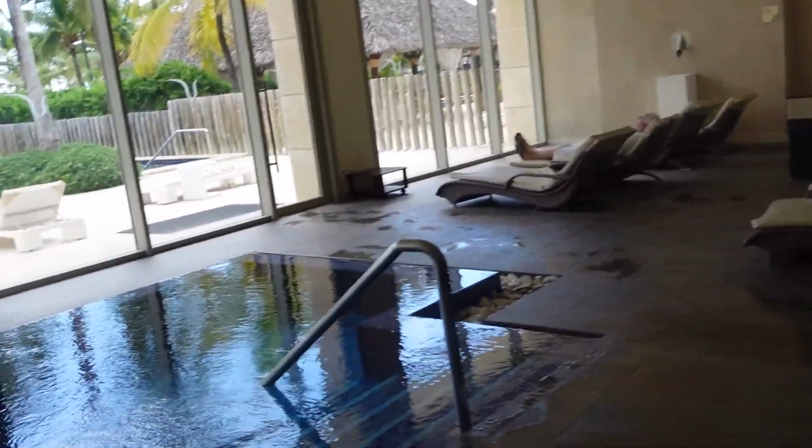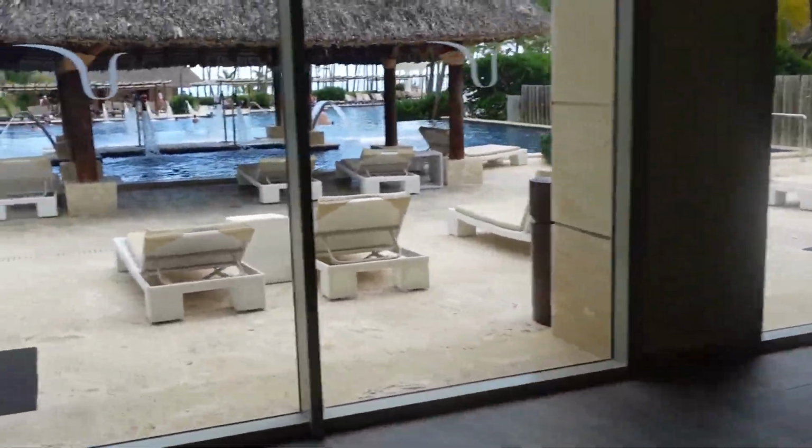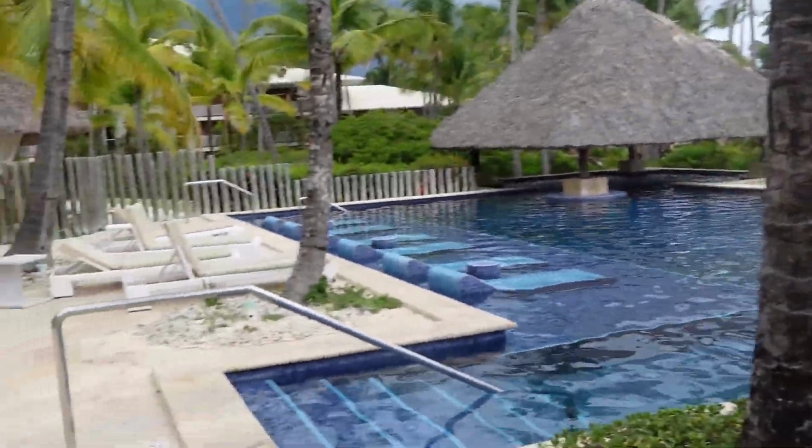I want to enjoy my massage, so I don't think I'm going to record it, or if I do, it won't be a lot. This is the jacuzzi. They have an infinity pool here at the spa.